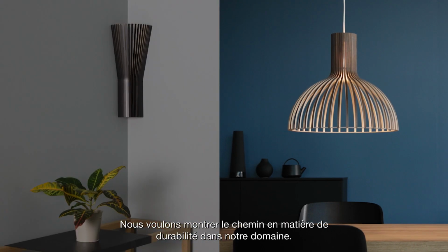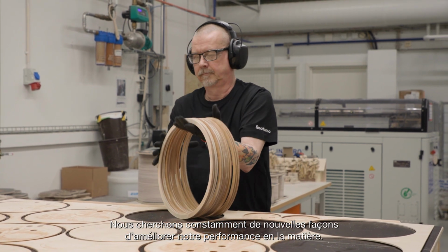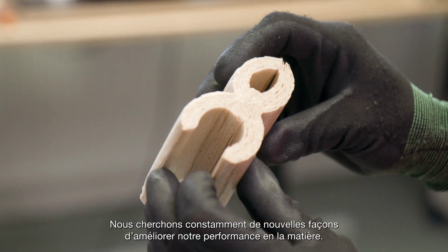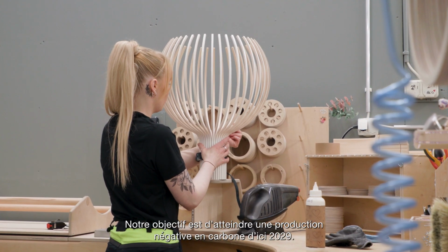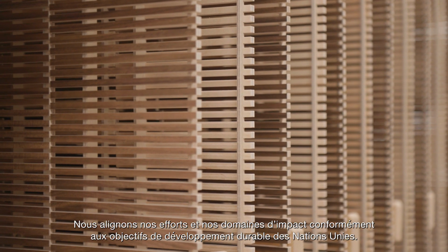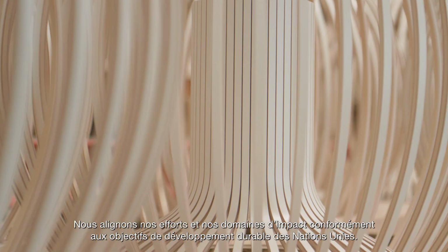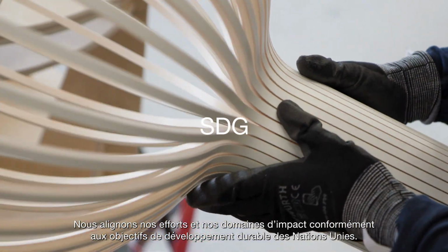We want to lead the way when it comes to sustainability in our field. We're constantly searching for new ways to improve our performance regarding sustainability. Our goal is to reach carbon negativity in production by 2029. We are aligning our efforts and impact areas in accordance with the United Nations Sustainable Development Goals.